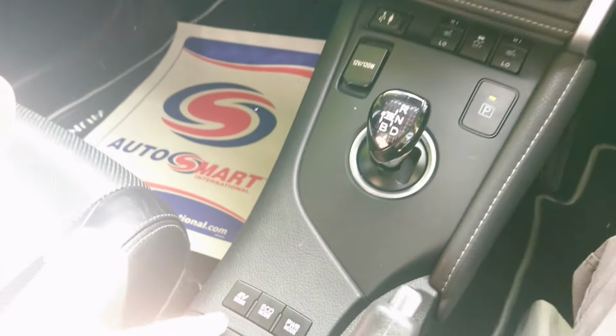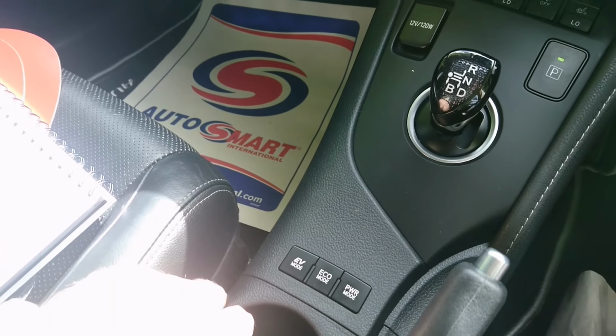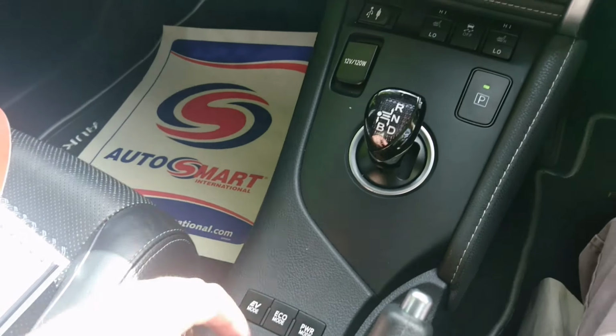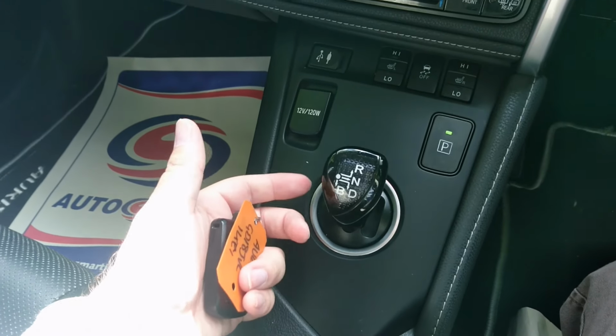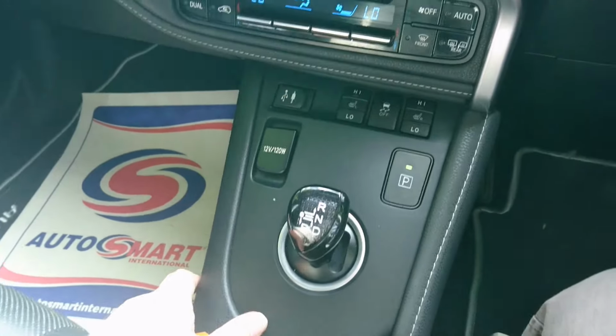Then we've got these different modes here. We've got EV mode, Eco mode and Power mode. Personally, a lot of the time you'll be wanting to use the EV mode to get the maximum economy in this. And here's the gear lever here, where you can put it into the B mode to give you a bit more regenerative braking than standard, because of course this is a hybrid.